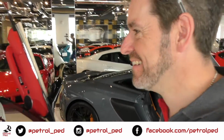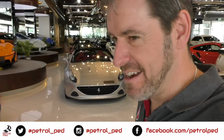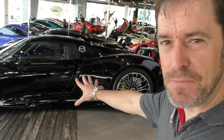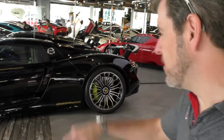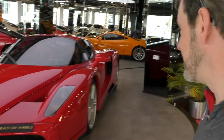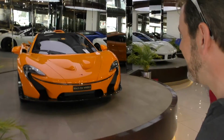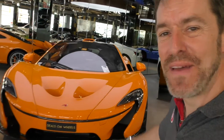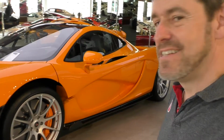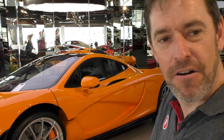Ready? I think I'm going to need a bigger credit limit on my credit card, because we have a beautiful black 918 Spider. Seen two of those already, that's fine. We've got another Ferrari Enzo, seen one of those already. Look at the colour of this P1. So that's two of the Holy Trinity done. We just need to find a LaFerrari.